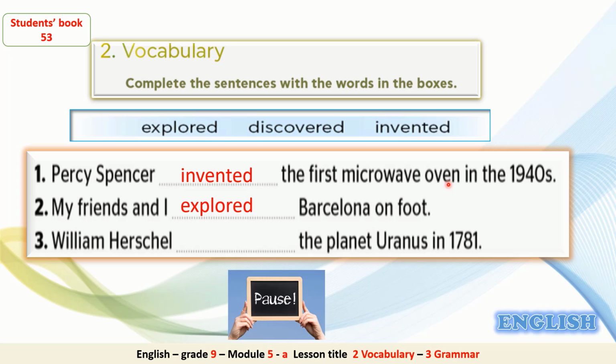Great, it's explored. And the third sentence, William Herschel, the planet Uranus in 1781. What do you think the correct one is? Very good. It's discovered. Well done, students.